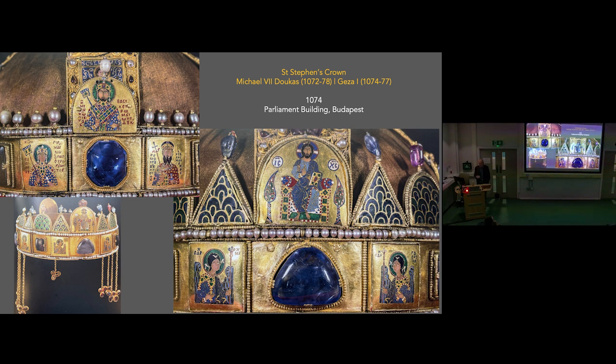Now, there are lots of controversies about the manufacture of this object, not least there are problems about the way that the plaque of Michael VII is attached to the object, which has led to all kinds of debates about when and how it was made. But the latest analysis has concluded that the version of the Greek crown that we see today must have been essentially the same as that which was delivered to Hungary in the 11th century. So I think we can be fairly confident now that what we see today isn't some confection made in Hungary, but is what was delivered to the Hungarian ruler in the second half of the 11th century.